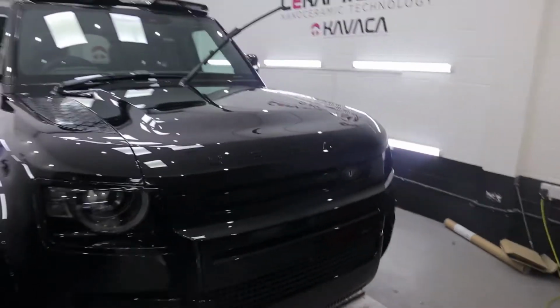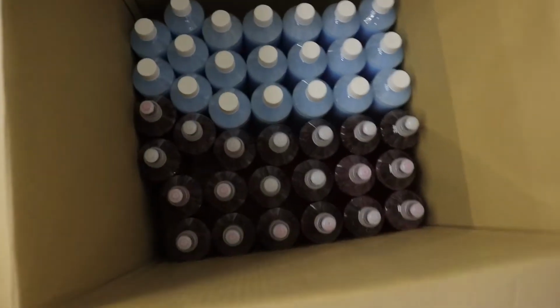Other than the Defender, mainly focusing on some white labelling. So as I mentioned before, we are able to offer white label detailing products. So have a look, no label on at the moment. So yeah, as you've just seen, all the products are there in the box, waiting for them to be labelled up. So if that's something you're potentially interested in, get in touch and we can send you over the prices for them. Very competitive. So yeah, that's the main jobs for today, guys.